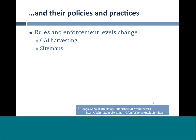The other key thing is, once you start doing this, you have to understand their policies and practices. They change all the time, and it's important to monitor those. So as Patrick said earlier, SEO is not a one-time thing. You don't just make some changes and then sit back and reap the fruits. You have to continually monitor. And OAI harvesting and sitemaps are 2 examples of that.